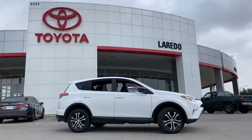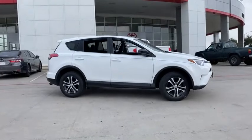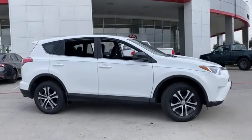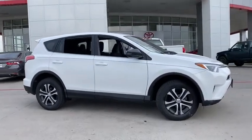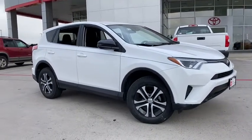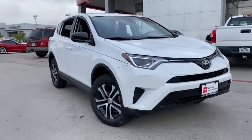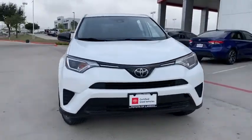You are going to love the 2018 Toyota RAV4. The RAV4 is one of the most fuel-efficient SUVs in its class. Versatile and efficient, RAV4 mixes the comfort and drivability of a sedan with the benefits of an SUV. This highly evolved, well-packaged crossover SUV lets you have it all.